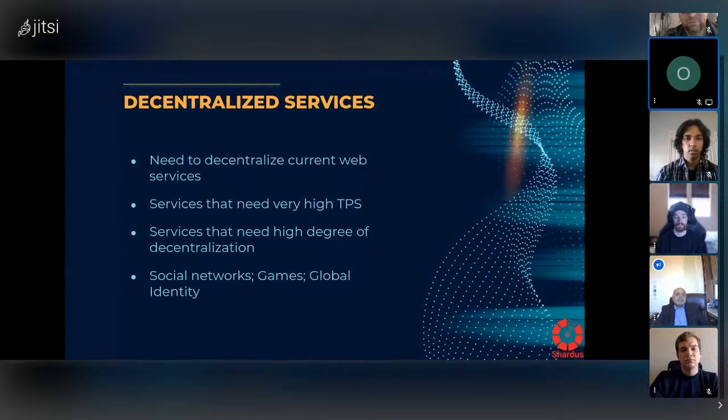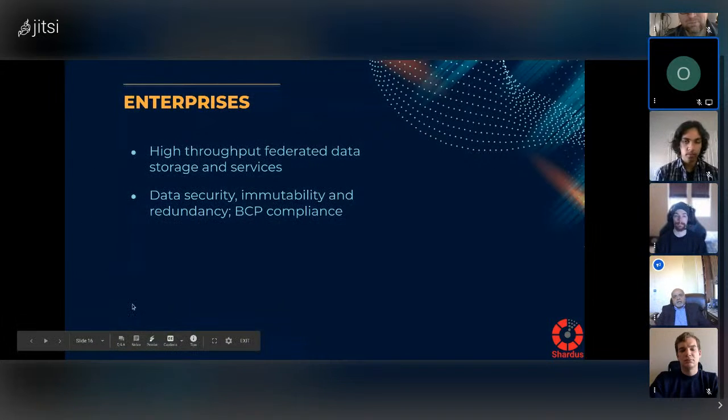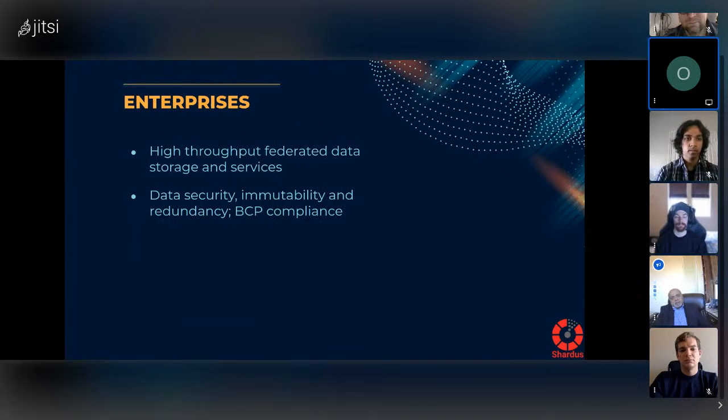So any industry that needs decentralization, a high transaction per second requirement, and move away from the current centralized nature of web services will find an answer in Shardus. Also, organizations that see issues on the Ethereum network due to cost, transaction speeds, and interoperability will look at Shardus as an option. We see social networks, games, healthcare, identity networks becoming a part of our early adopters to the software. Since the software is scalable, large enterprises can use it for the internal permission networks as well as permissionless global networks. Shardus will ensure data security, immutability, redundancy, and BCP compliance to ensure the network provides continuity.